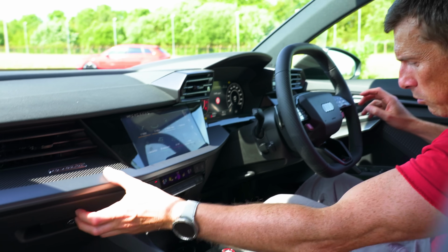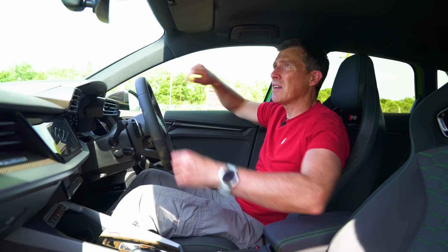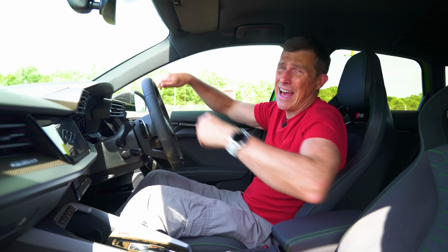And while the materials on the door top and the dash do feel nicer than in the old car, there's a lot more plastic going on throughout, especially the door handle. So in the old car, you're holding onto leather. On this, you're holding onto plastic, and it's the same with the grab handles as well. Plus, you don't have that little extra sun visor here. Reason being, you don't need it because that pod just blanks out the sun. That's full of all the cameras for the ADAS system.